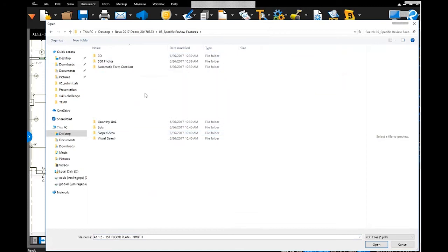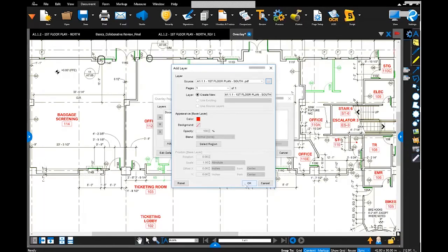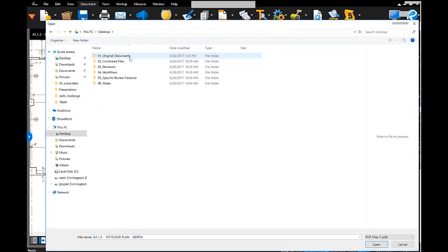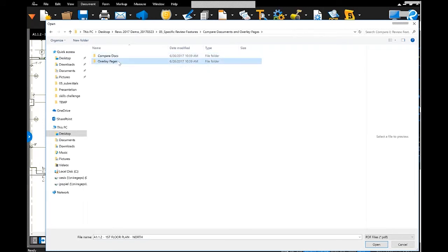And when we overlay these pages, I'm going to choose an align points overlay. So I'm going to go ahead and choose this sheet here. Then I'm actually going to add another sheet. And this time when I choose the second sheet, I'm going to actually tell Revu where to align those two sheets with each other, because I want to make sure that those two are overlaid in the exact same location. And I like to use grid lines because then I want to make sure that those two grid lines are aligned with each other.